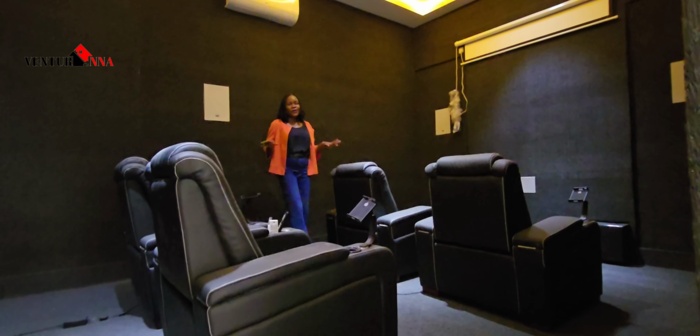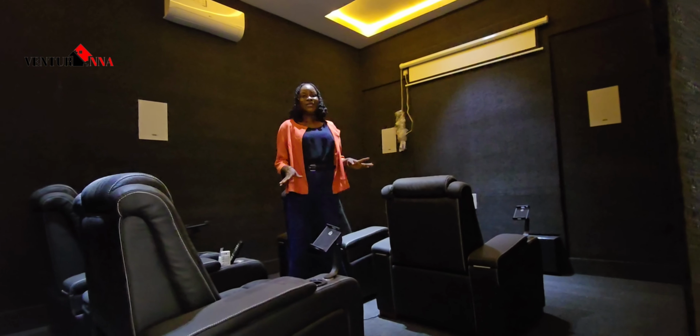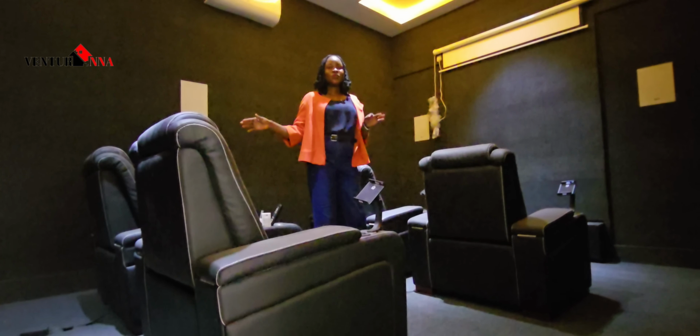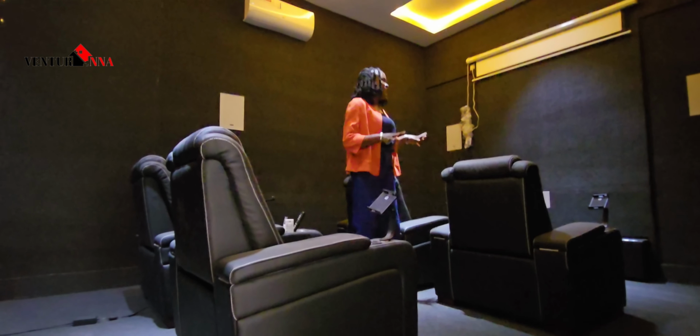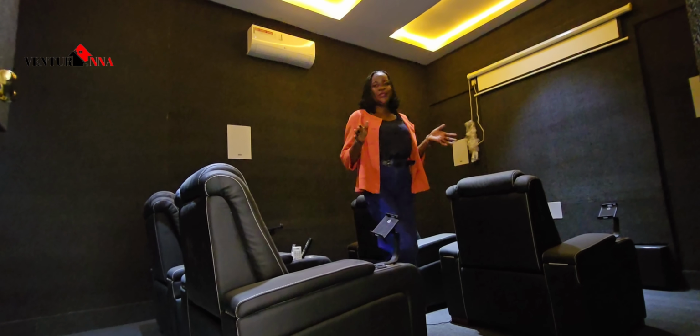Now, this is the cinema room. What we are delivering to you is with this 4-seater, but like I said, this can be expanded up to whatever size you want. You can do 6, depending on the size of your family. Basically, when you come in here and you look at it, you can customize it to your own needs.